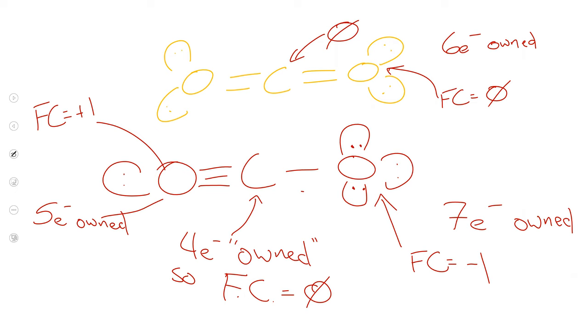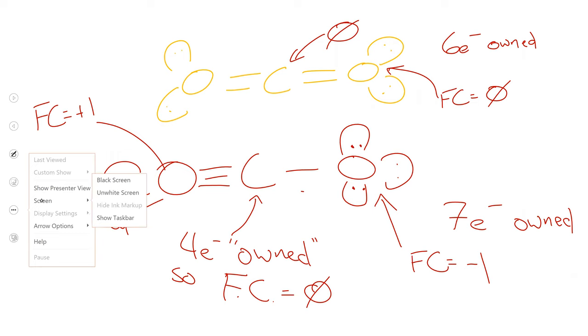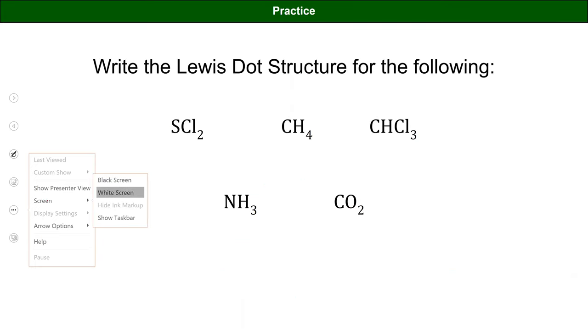And this also explains how we can violate the octet rule sometimes. Because let's look at, what's a good example? IF5. Yeah, let's do IF5. How many valence electrons do we have to work with in this one? Iodine and fluorine are both in the same column, so we're getting the same number of electrons from each of them, right? So we have 7 valence electrons from iodine, 7 from each fluorine, so that gives us 42 electrons to work with.